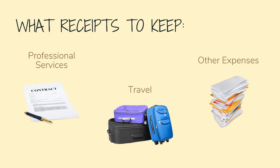Say, for example, you deduct a portion of your mortgage as a home office deduction. Since only a portion of your mortgage is deductible, you'll want to show how much really went to the cost associated with your home office.